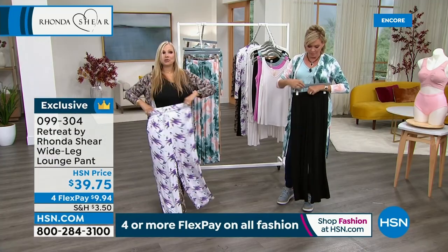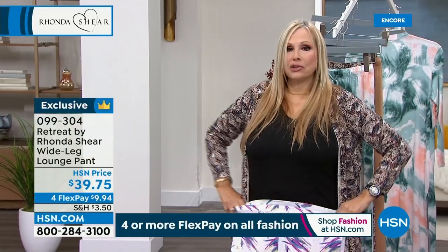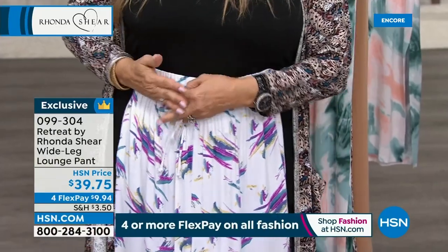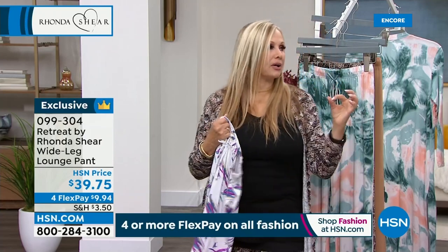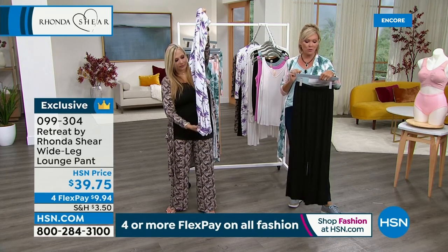And again, if you want to push it down lower, because I know some of you gals like to do that, you could do that, because it's a very generous waistband. I like to wear it all the way up to my natural waist, which I like in our lounge. It's just made for women, but super comfortable. 28 inches in the length. We have extra small through the 3X.